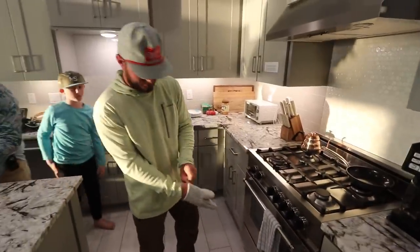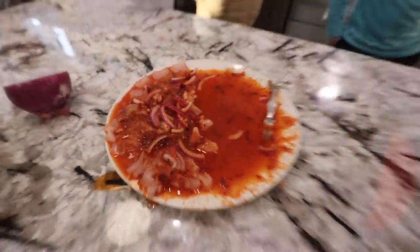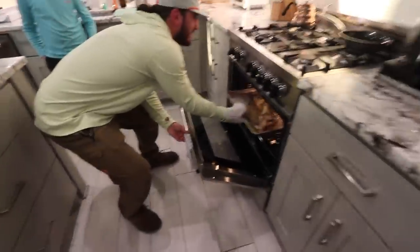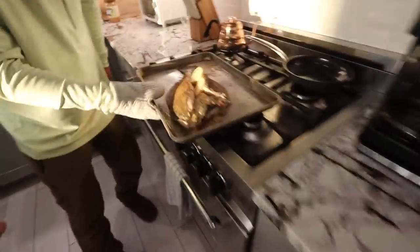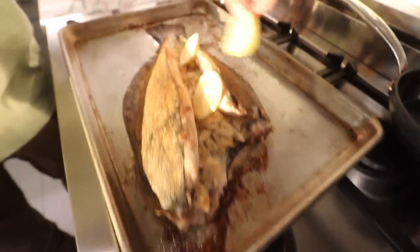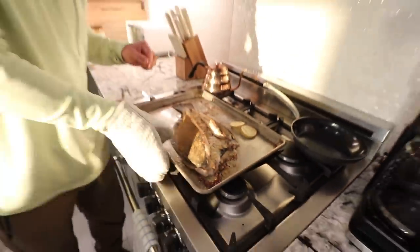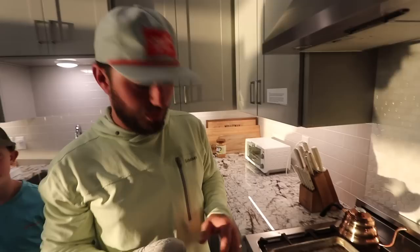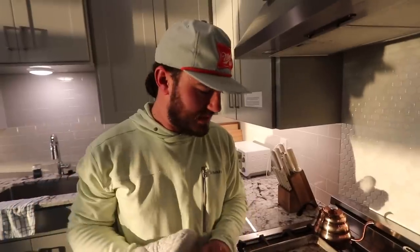Stuffed flounder for dinner. Coming up, we got some dirty rice over here. We got some ceviche if you watched the last video. If you haven't, you can go check out how we did that. Amazing. Stuffed flounder, stuffed with lump blue crab. So I'm gonna let it cool down for a second, then we're gonna do a taste test.